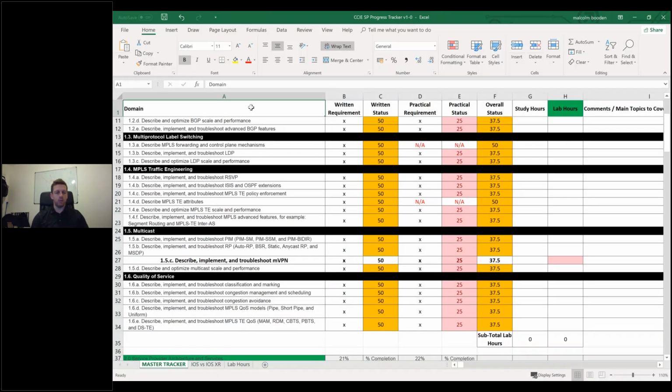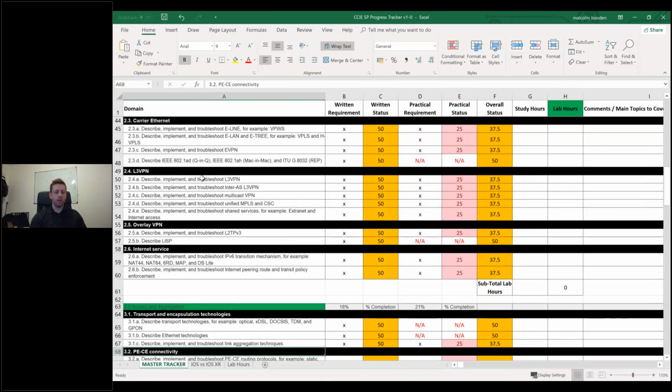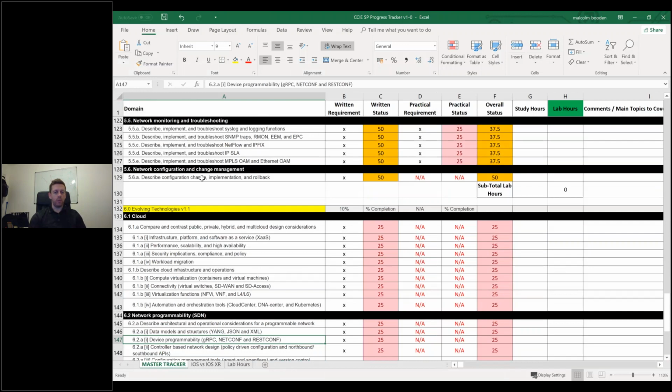I've got the domain, which is in line with the wording of the practical and the written exam combined blueprint, and then I've marked out all of the different subcategories and sections in black, and then they have the subsections. So for example, for MPLS traffic engineering, that's section 1.4, and then 1.4a, b, c, d, e, f, exactly in line with the objectives on the PDF and the web-based blueprint. So that's exactly in line with sections 1, 2, 3, 4, 5, all the way down, and I've even included the evolving technologies part. So that's fairly self-explanatory and straightforward.